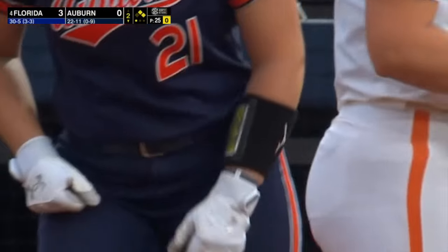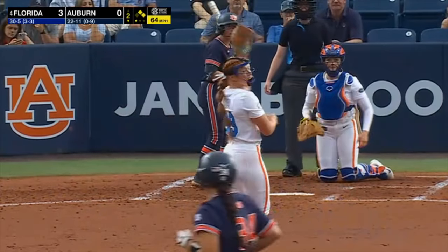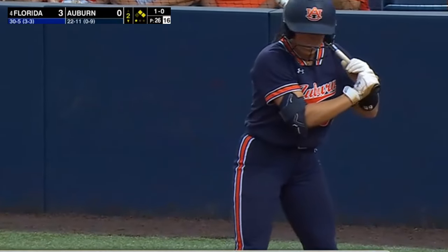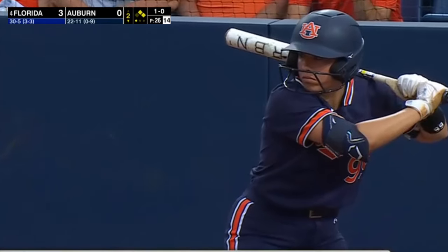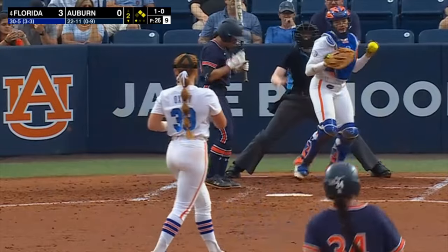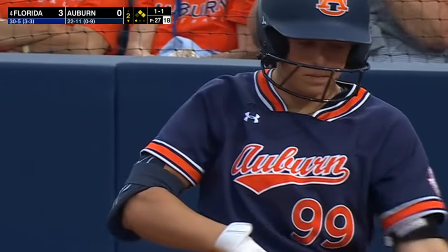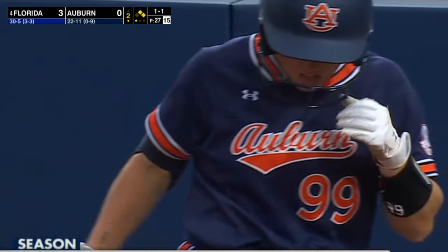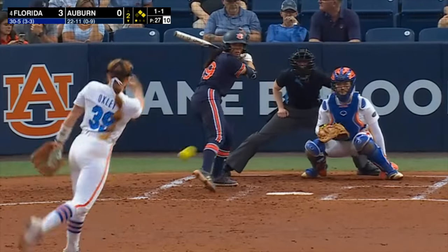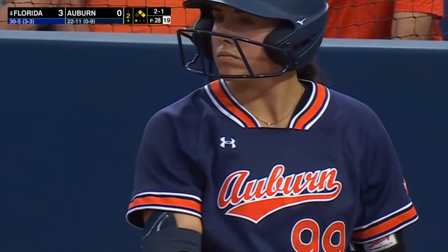So here's Rose Roach to bat with runners at first and second and just 1 out. Ball 1. The 1-0 pitch to Roach. Taken for a strike. It's 1-1. The 1-1 pitch is up high for ball 2. 2 balls and a strike.